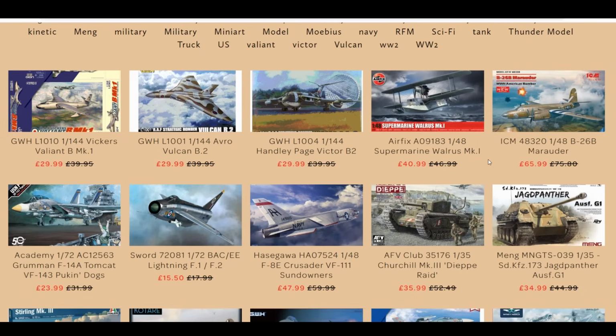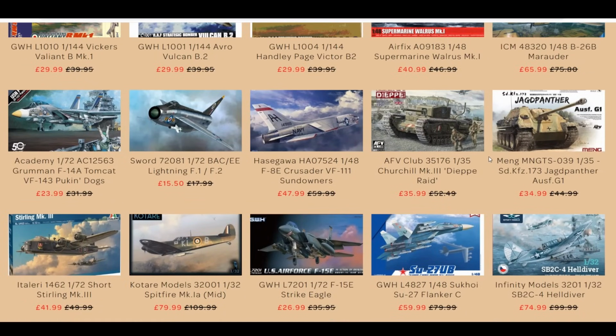So if anybody wants to grab a beautiful kit as well, I see we've sold out of my two-seat Lightning over the weekend. Yeah, the two-seat version's gone. I think there's only one of the single seat left. So once that's gone, it's gone.